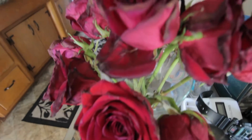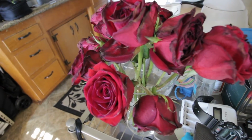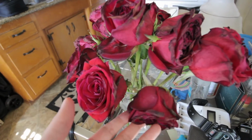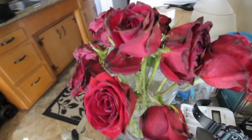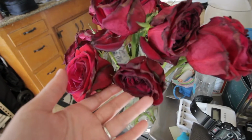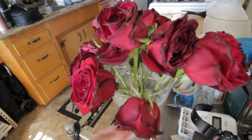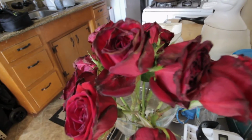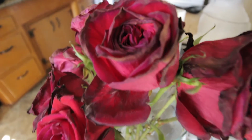Does anyone else hate throwing out flowers? I hate throwing out flowers. I should probably dry them out or something, but to be honest, they just kind of create clutter, so I'm probably going to end up throwing them out. They lasted me quite some time. I'm actually surprised they lasted as long as they did. All right, guys, to the trash you go.